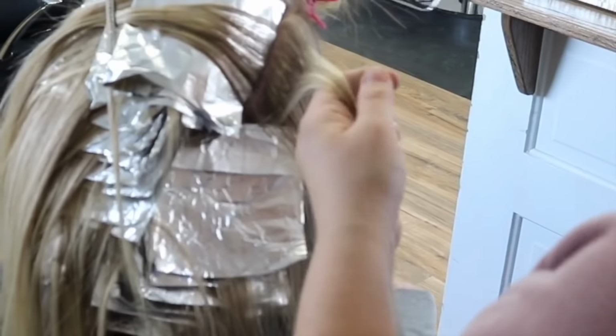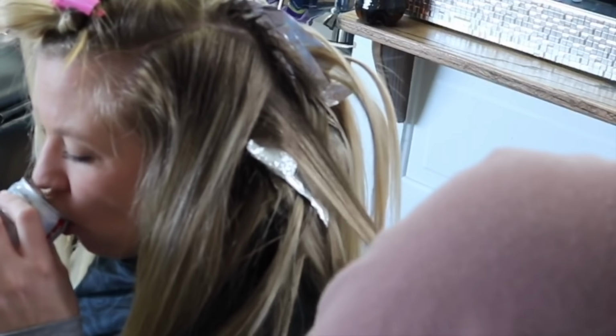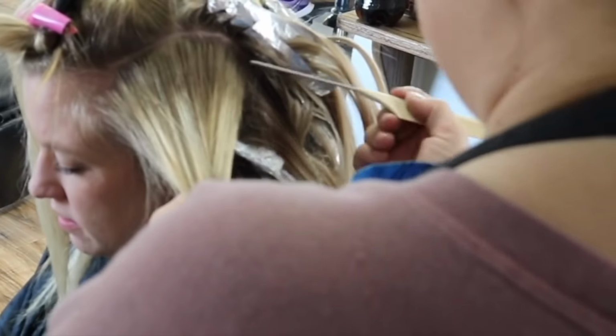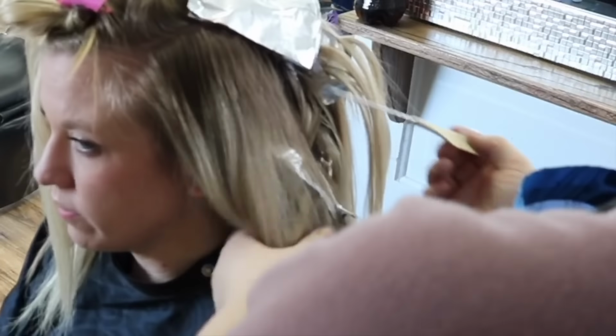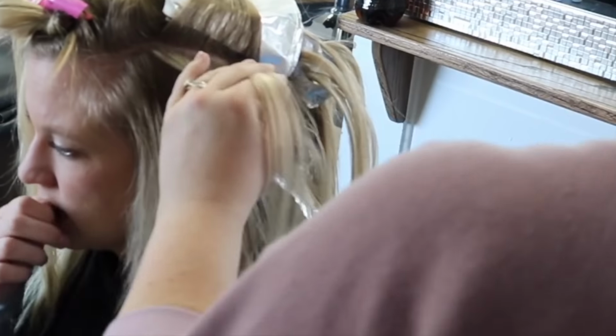Same right here. Don't skimp out on those parts, please. One of the number one complaints or reasons I get from new clients in my chair is they don't feel like the place they went last time did a good job in putting the foils in there. You know, I think a lot of times clients would rather pay an extra few bucks if that's what's going to give you the quality of work. So if you don't feel like you're getting charged enough, then just make sure you charge enough.